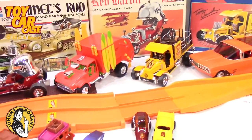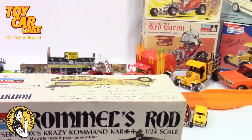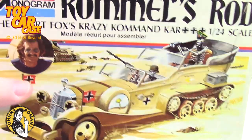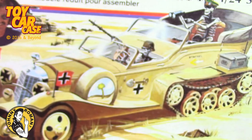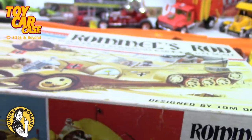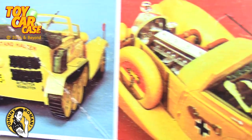Oh, and look at this Rommel's rod. Now, again, the atrocities were crazy, but man, there's nothing like a cool half track. There's Tom Daniel himself back in the day. And he really didn't soup this up. See that little head figure? That is the gold piece on this one. But a lot of military guys would get this and then just soup it up.